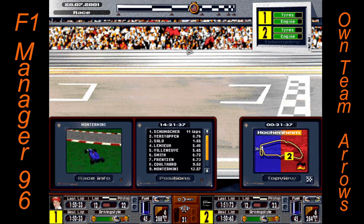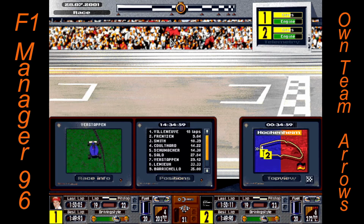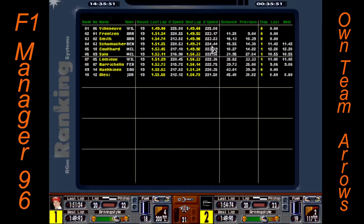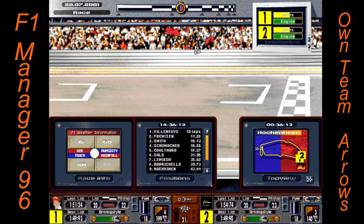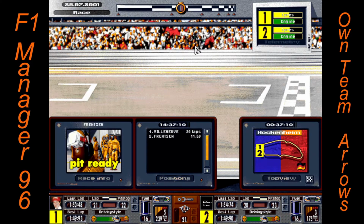Mondomini flies off the road from P9. Not good for him. Verstappen is out. That's good for us because that's a Benetton off the road. Schumacher must have stopped. Yes, he did. Stopped it a little early, I think. Did Michael? Oh, Schumi's gotten around Smith already. 5 seconds behind Heinz.